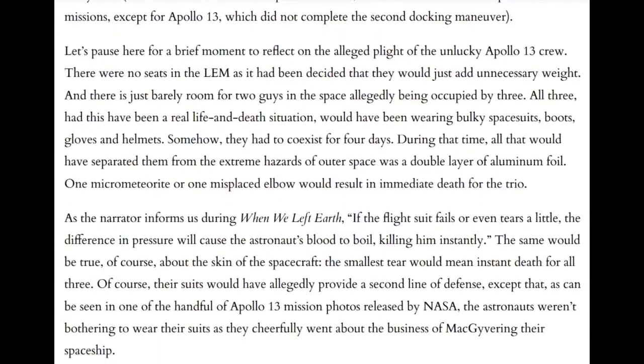Let's pause here for a brief moment to reflect on the alleged plight of the unlucky Apollo 13 crew. There were no seats in the LEM, as it had been decided that they would just add unnecessary weight, and there was just barely room for 2 guys in the space, allegedly being occupied by 3. All 3, had this been a real life and death situation, would have been wearing bulky spacesuits, boots, gloves, and helmets. However, somehow they had to coexist for 4 days.